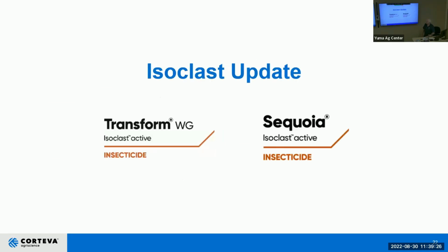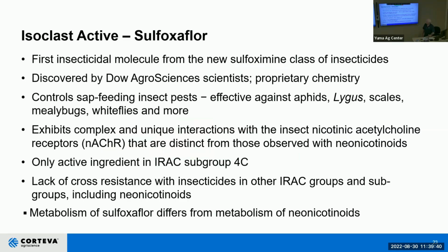So that's it for the spinosyns. Now let's move to Isoclast. Isoclast is our trademark AI name describing both Transform and Sequoia. You'll also hear the term sulfoxaflor to describe the active ingredient. This is the first insecticidal molecule from our sulfoximine class of chemistry. It was discovered by Dow AgroSciences scientists. We didn't buy it from some other company. It's proprietary chemistry with our company.